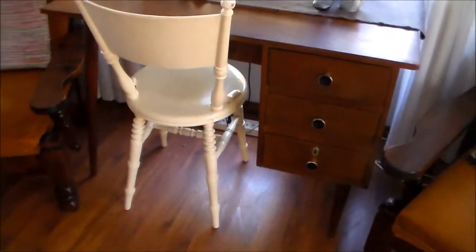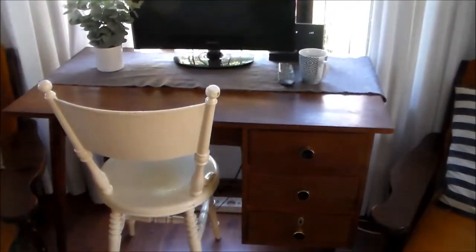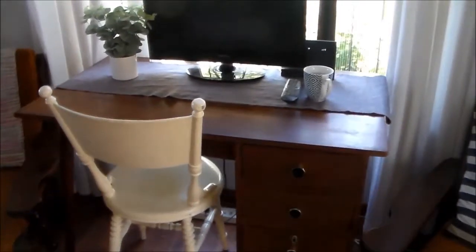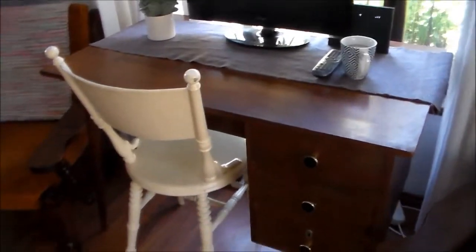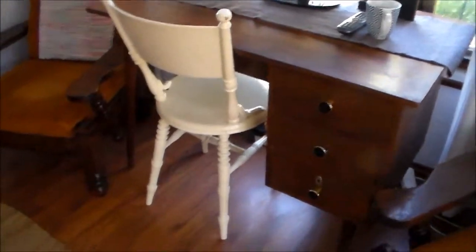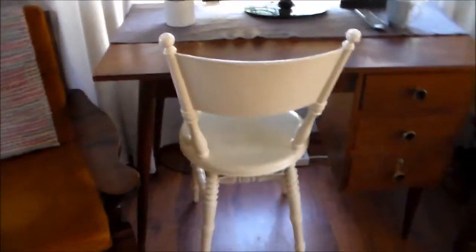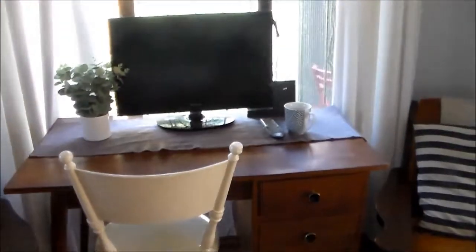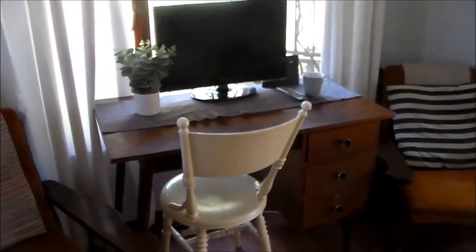Okay, so this desk was Francia's father's desk. He got it when he was 16 years old apparently, so it is now officially 50 years old. It's still in a really good condition. You can see it's a 60s style almost. But I really love it, and I think it goes really well in our living room.